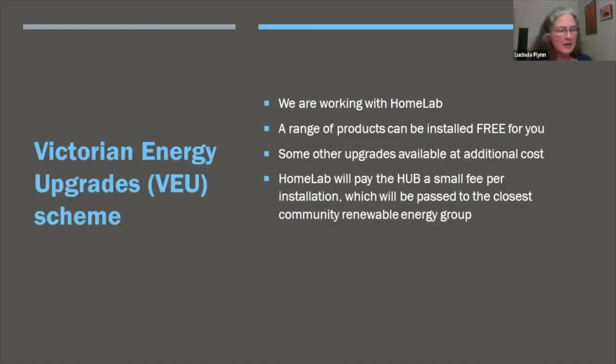Now, the last thing I wanted to mention is that the Hub are working with a group called Home Lab to offer energy efficiency upgrades to people through the Victorian Energy Upgrade Scheme. So it's called the VEU scheme. It's been going for a long time, and if you've ever had someone come and swap over light globes at your place, that's what it is. However, rather than waiting for people to get door knocked or cold called, personally, I don't like either of those things. So what we're doing instead is working with a business called Home Lab that I know personally, and they can do all these upgrades, but it will mean that there's a specific group that's coming to you.